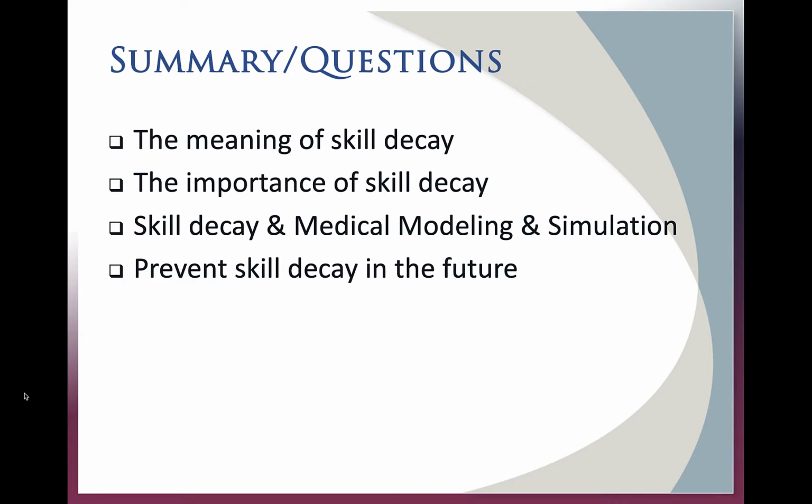And in summary, the objectives that we discussed were the meaning of skill decay, the importance of skill decay and medical modeling and simulation, and how to prevent skill decay in the future. Although I spoke mostly regarding nursing, skill decay is applicable to all professions, and simulation can be used throughout all professions to combat skill decay in that area.